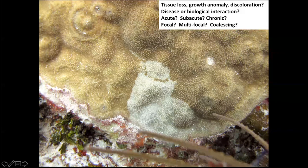Each of those little dots you see in that lighter area? Yes. Each of those dots is a polyp. So you're correct, the polyps are still in place there. So continue on. And since I know corals are genetically similar, if it was a disease, then it should have been dead as well. But is this tissue loss if the polyps are present? No, it's discoloration. Very good.